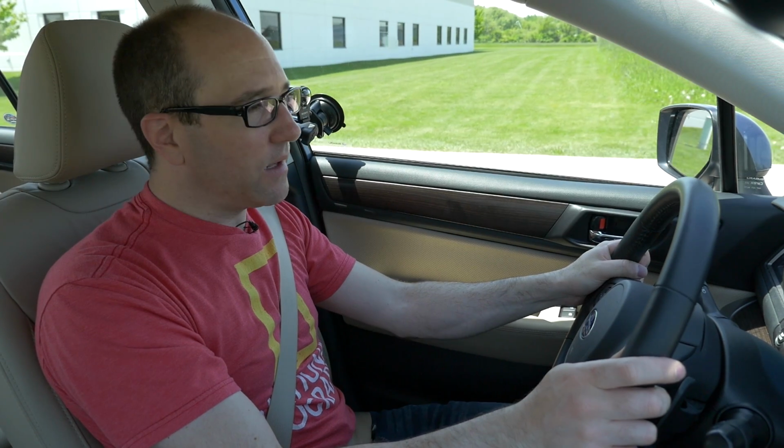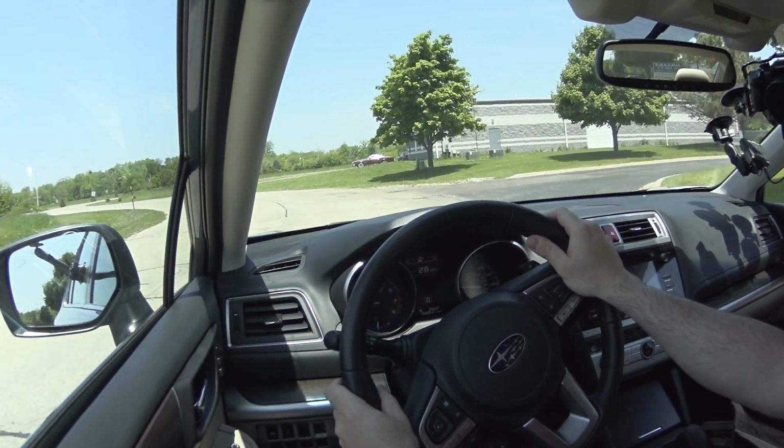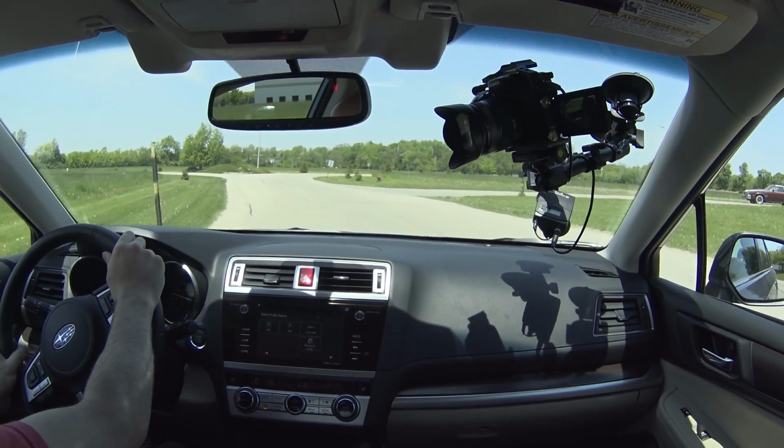We're gonna take a ride in the 2016 Legacy. And I always take cars back here now, specifically cars like this, to see how the suspension handles, how the dampers handle, just how the overall chassis handles all the different types of pavement undulations and dips and cracks and bumps.